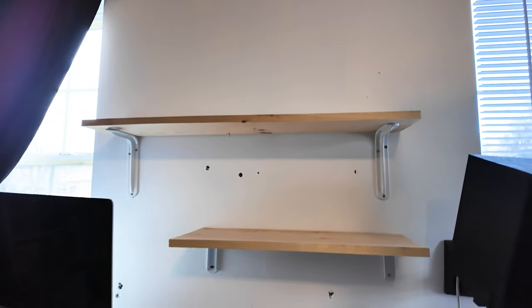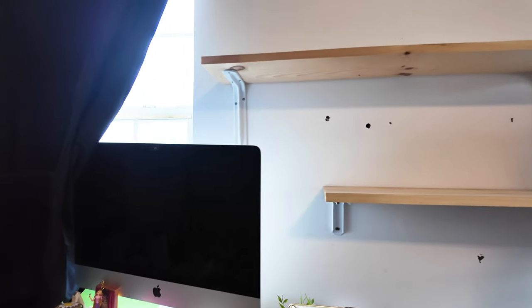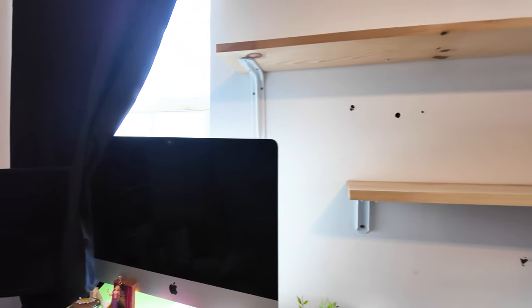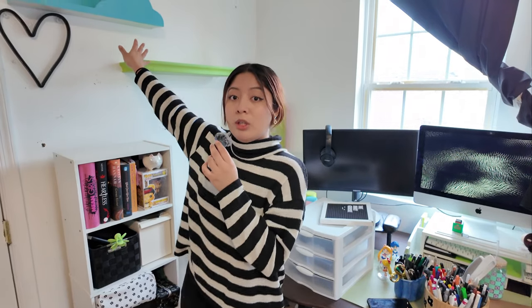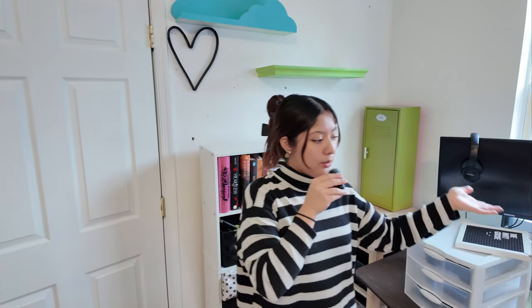So this is how it's looking so far on this side of the wall. These shelves are gonna be next to my monitors right here on the left. Pretend you don't see the holes. I can finally start on the fun part, and that is decorating. Here's how it's looking. So you can see up here, there's nothing. Well, there's a bunch of stuff here. Yeah, let's get to decorating because I'm so excited.